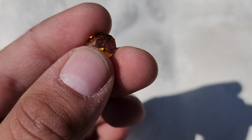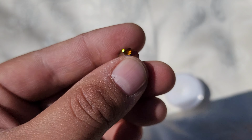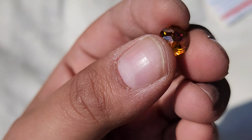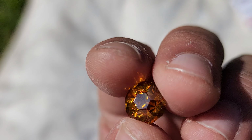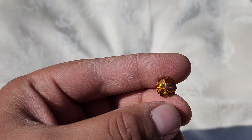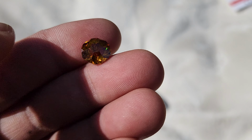Absolutely stunning, spectacular, beautiful. So stunning. Just look at that. Oh, that is casting on it. The amount of rainbow flashes I'm seeing in real life. My phone right now, S22 Ultra, I might have to use my camera.